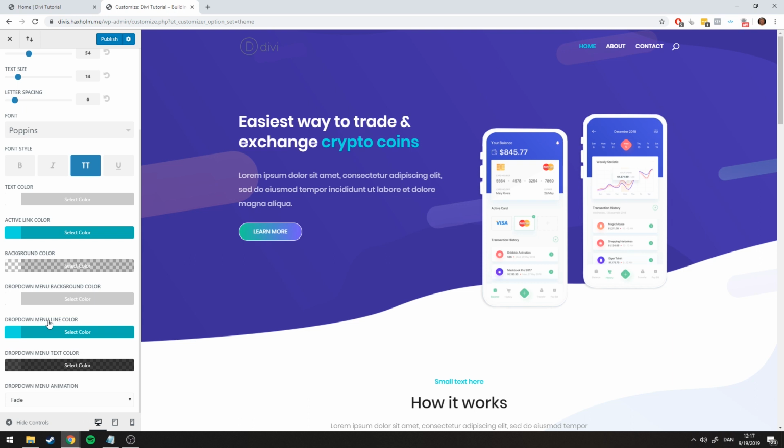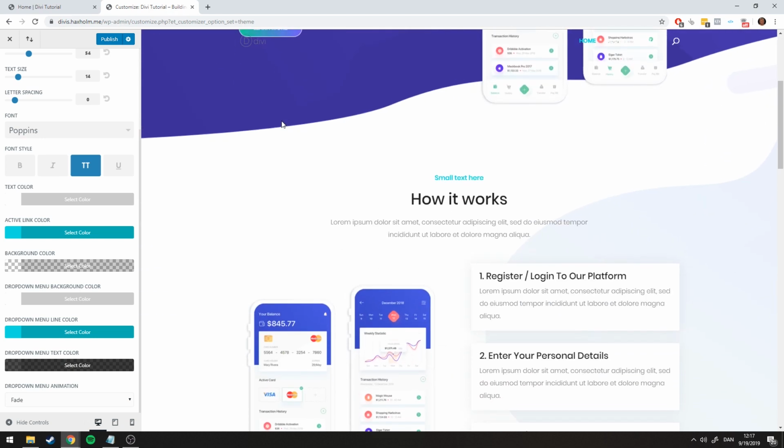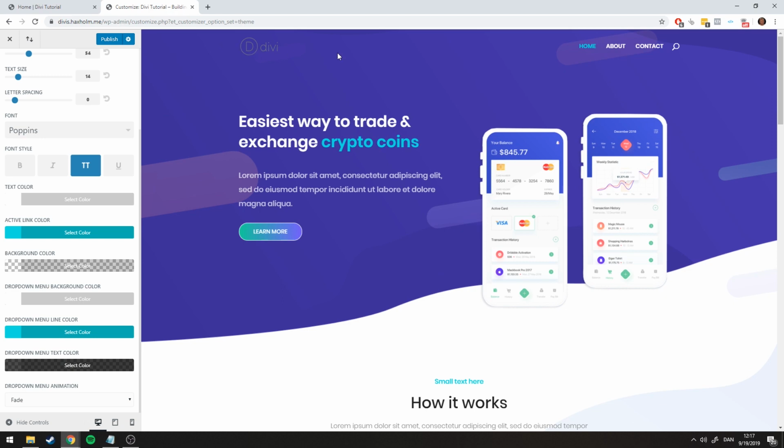This is for drop-down menus, and we don't have that at the moment, but in the future, it's just a nice thing to do to make sure you use the same colors for things and keep it simple. It will convey a strong red thread throughout your entire design. The logo I will upload in a bit.